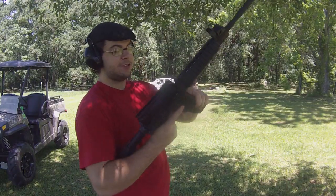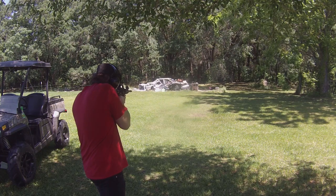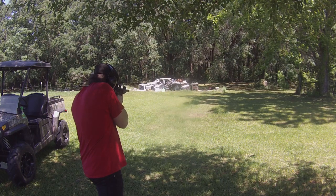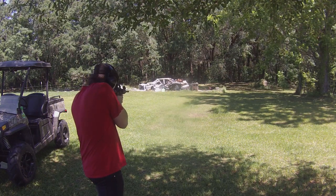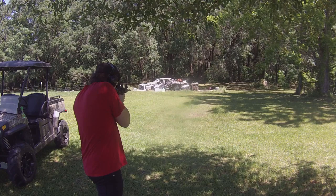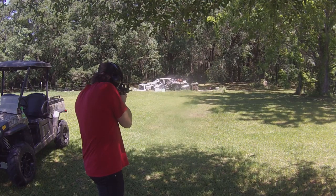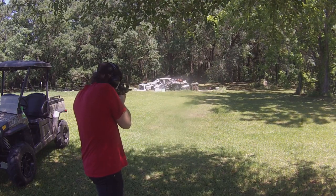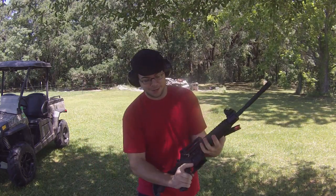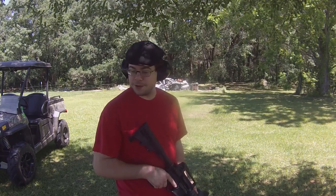All right, I adjusted my windage just a slight amount. Let's see where we're at. Windage looks all right. Yeah, I'd say windage is good. Okay, I'd say we're pretty damn close. At least definitely close enough for firing at 50 and 100 yards or so.